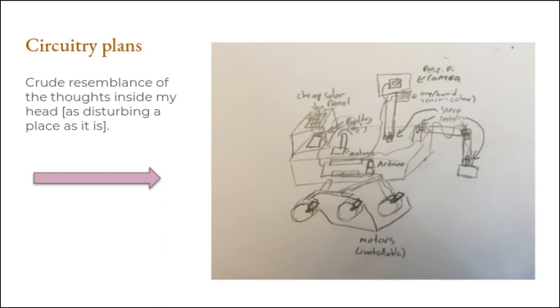As far as powering this, we just have a simple 9-volt battery in its place. I don't think this is going to be enough power to run this for very long, so we might have to look for alternate power sources. I thought I had a cheap solar panel somewhere in my storage, so I'll have to look for that, see if maybe I can plug this into it.